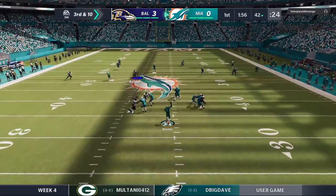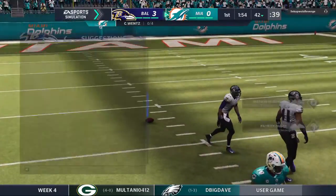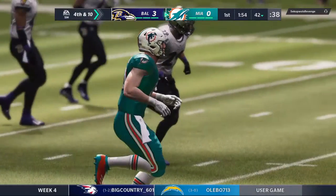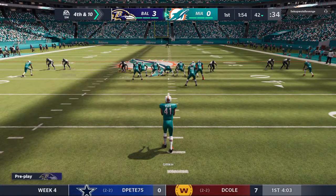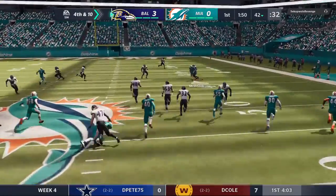Working from the gun, Wentz. And that is incomplete. And that's one of those plays where it's hard to keep 2 eyes on the football when you know the contact's coming, let alone getting 2 hands around it, hugging it to your body, and absorbing the hit. Even for those big tight ends who you would think could absorb that contact.